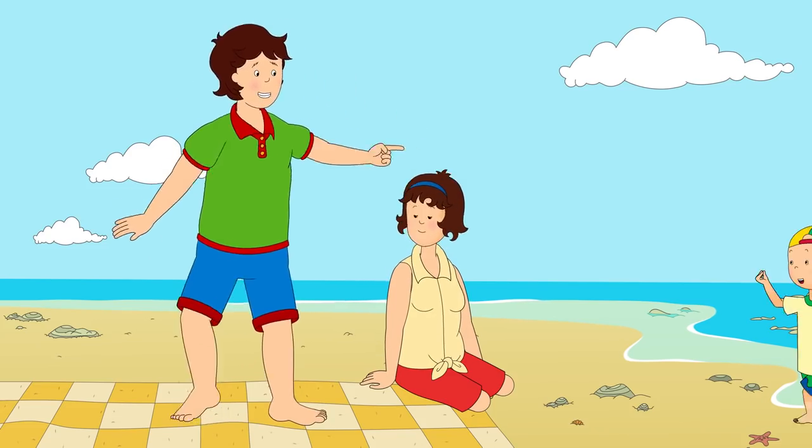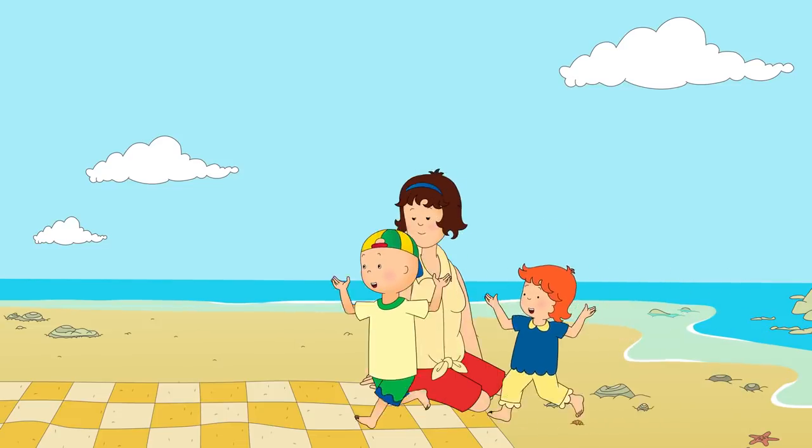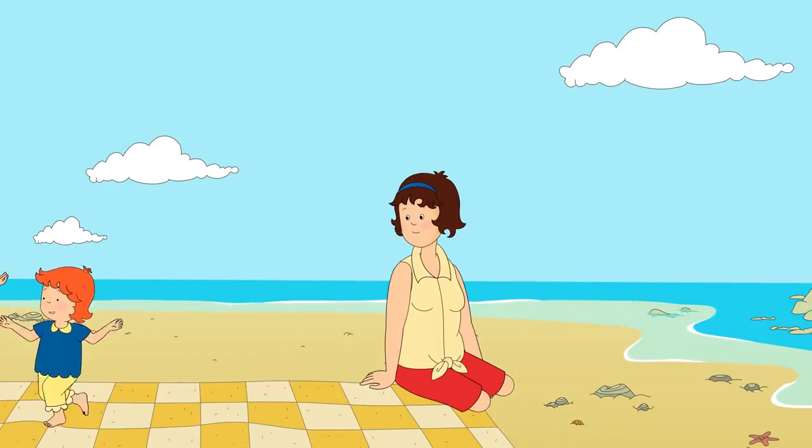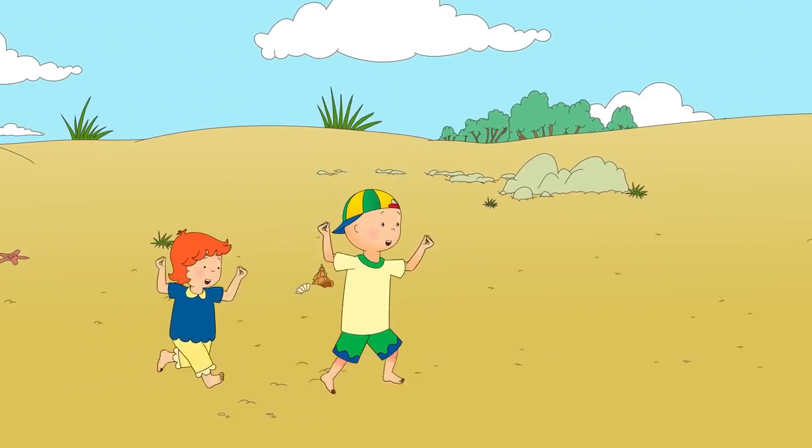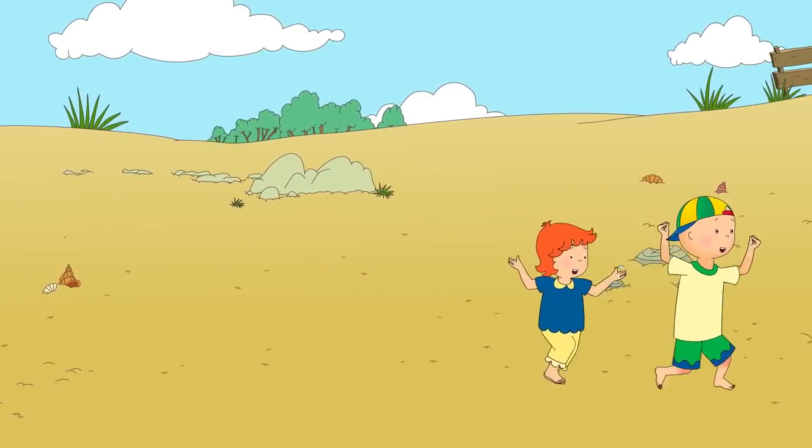Oh no, a crab! Hey! Snap! Snap! Caillou loved meeting all of the sea creatures in the rock pools. Learning at the beach was lots of fun.